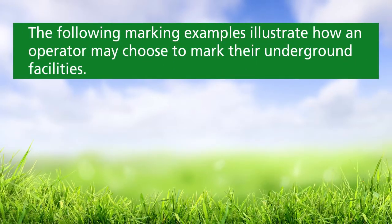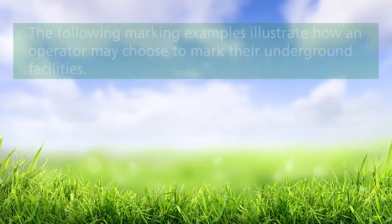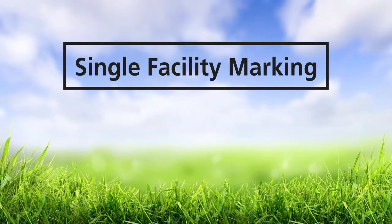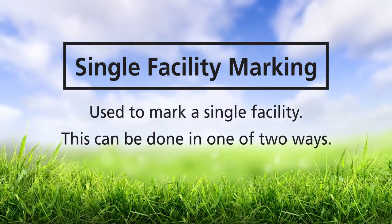The following marking examples illustrate how an operator may choose to mark their underground facilities. Single facility marking. Used to mark a single facility. This can be done in one of two ways.